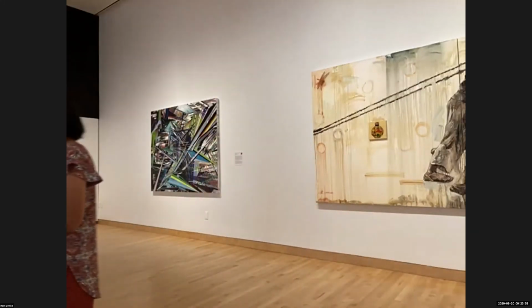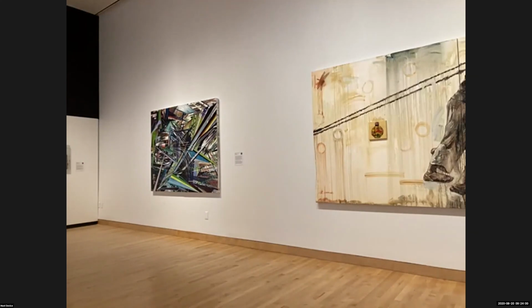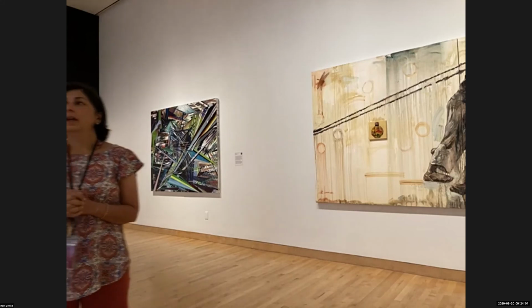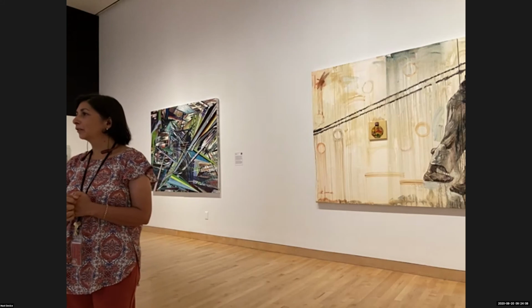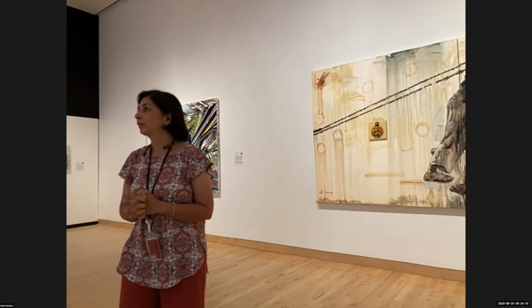Question about the Jones. Did Jones carve the frame herself? I don't know. I can look that one up for you. Somebody can figure that out, and we'll post that answer.